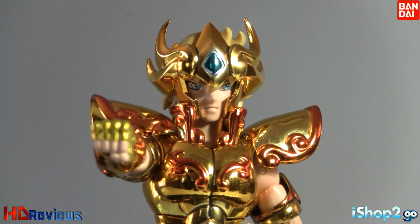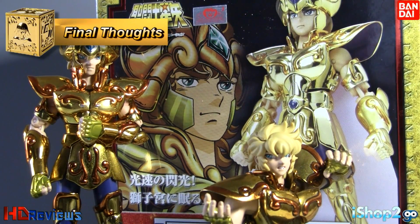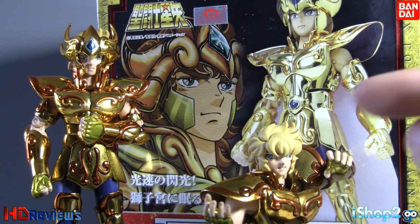But as you can see, gorgeous face, everything like that. With the appendix, without the appendix, this is horrible. And I'm gonna show you parts of him, like photos of him without the appendix, and then you could see the difference. So yeah, let's go with my final thoughts. So here we have my final thoughts of the Saint Seiya Myth Cloth Leo Aioria, and I have to say, by itself is a mere disappointment. It's a joke. By itself, it looks very chunky, as you can see right here.